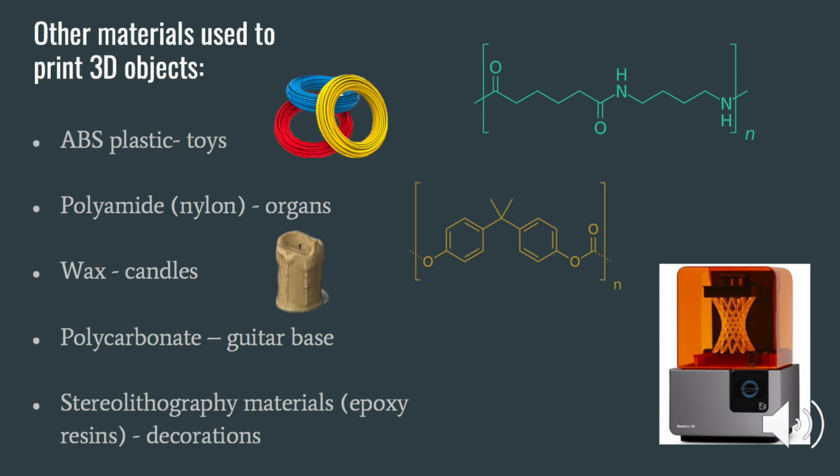Stereolithography materials, epoxy resins. Stereolithography converts liquid plastic into solid objects. Resins are liquid UV curable photopolymers used in this process. Stereolithography is an ideal solution for creating prototypes because it creates highly accurate, durable objects fairly quickly and relatively inexpensively. This is mainly used for decorations or furniture.